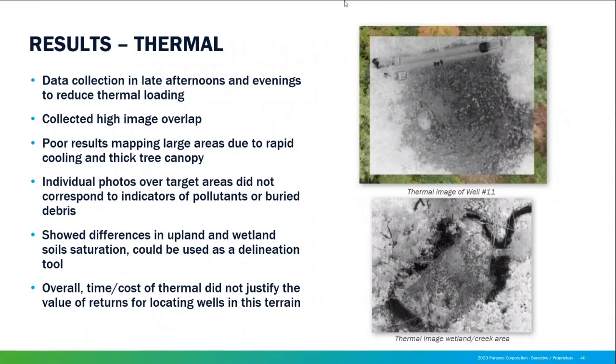So we wanted to try and neutralize that or eliminate that as best as we could. We collected a very high image overlap, but however, the results were poor trying to map large areas because with that high image overlap and the slower speed at which we needed to fly the drone in order to get a fairly high resolution, there was a large delta temperature change between when the flight started and when the flight ended. So then we had to just take individual images that were captured over top of the well sites themselves and try and see what we could see from them.